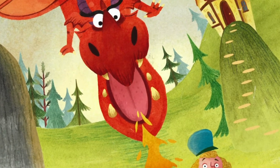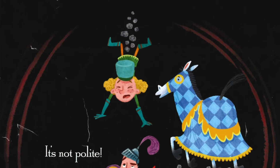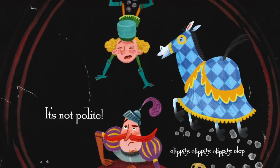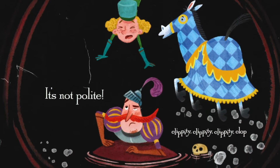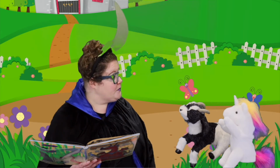When the dragon breathed fire. He swallowed the squire to calm the steed that galloped around at a terrible speed. He swallowed the steed right after the knight. I don't know why he swallowed the knight. It's not polite.